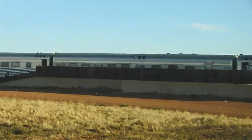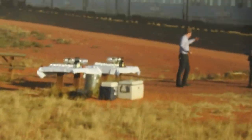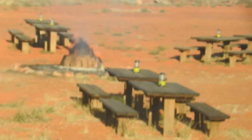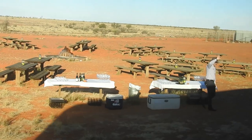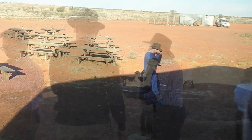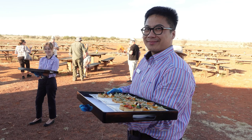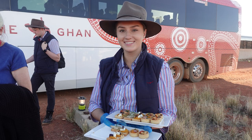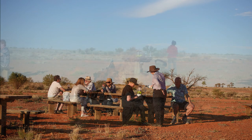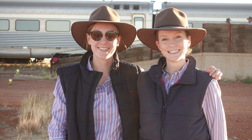Well, our Ghan journey from Darwin all the way to Adelaide has taken us 3 days and, 3 nights rather, and 4 days. This train spans about 1 kilometre long and has 36 carriages as well as 2 locomotives. It uses 40,000 litres of diesel on this trip and 3,000 litres of water for each carriage. There's 36 carriages, and that includes guest carriages, crew quarters, the Platinum Club, and the Queen Adelaide restaurant. I think quite a few carriages hold one bar and one restaurant and a kitchen. So it's quite a big train.